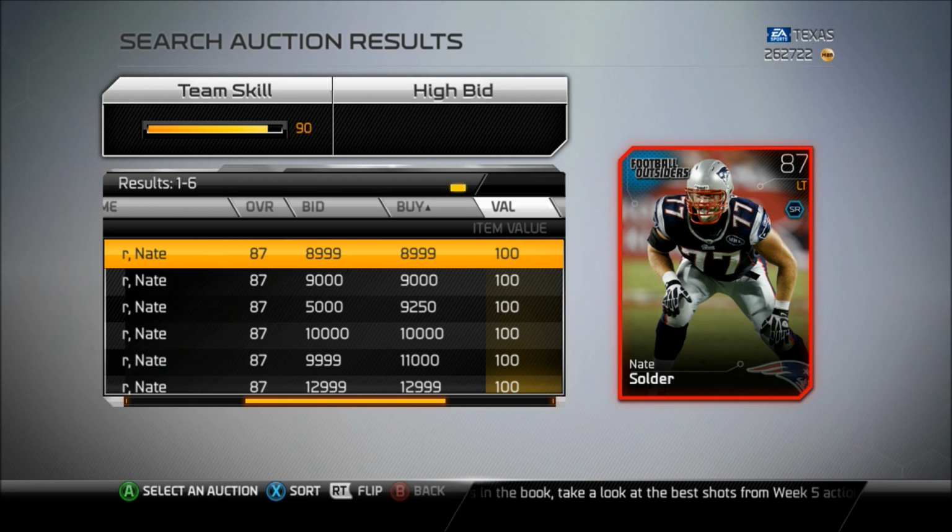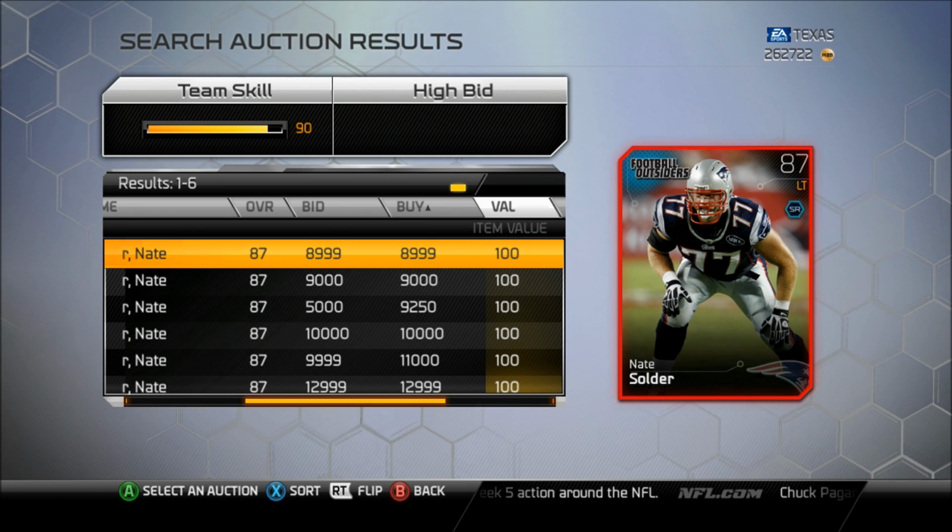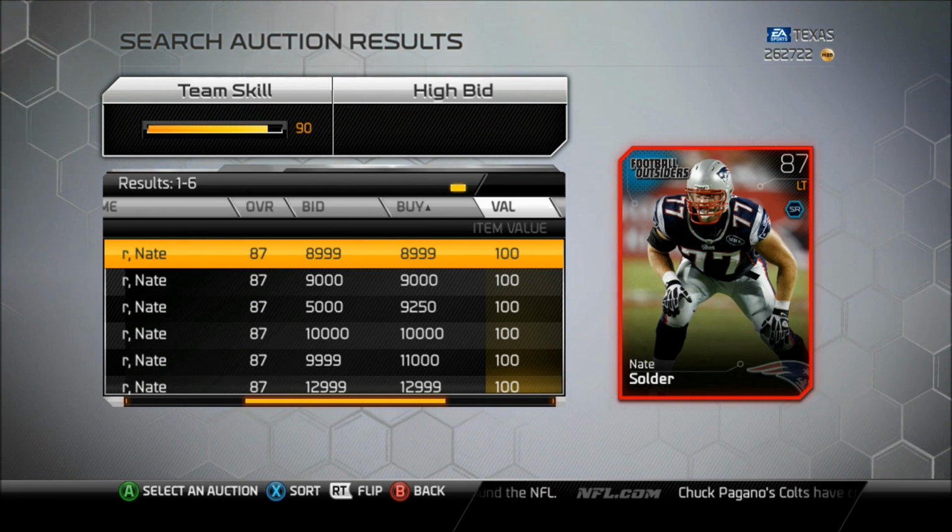If it gets back down to like 5,000, around that price, cheap, just go ahead and pick it up. It's really, really cheap, and you might be able to sell it later on down the line for a lot more coins. All right, got another card to look at. Let's go see what it is.